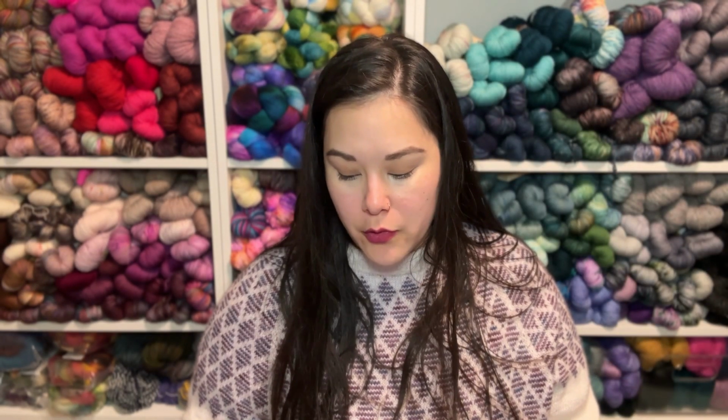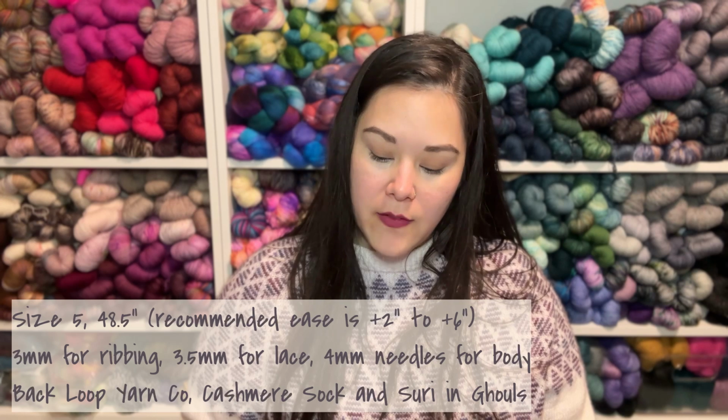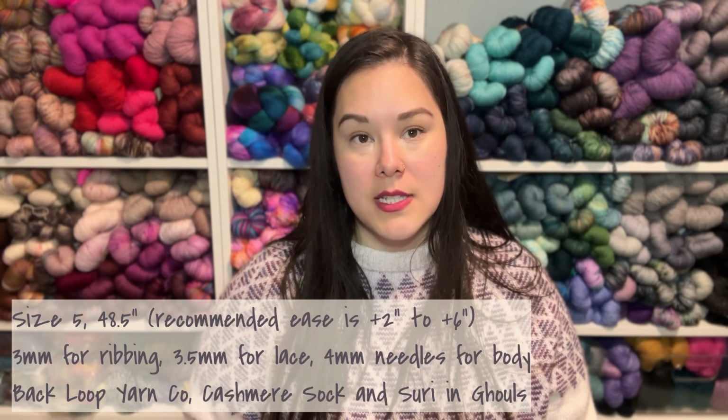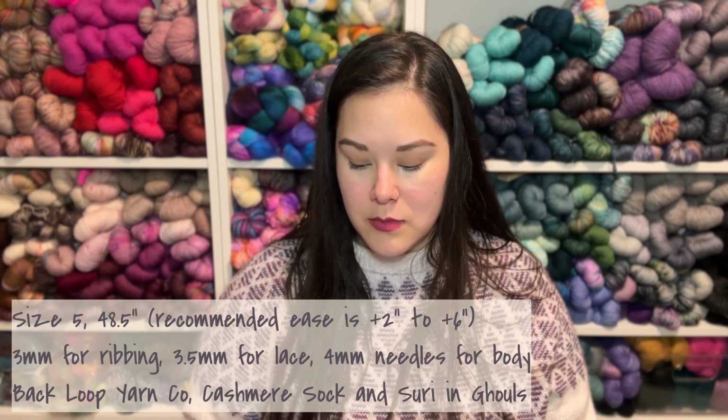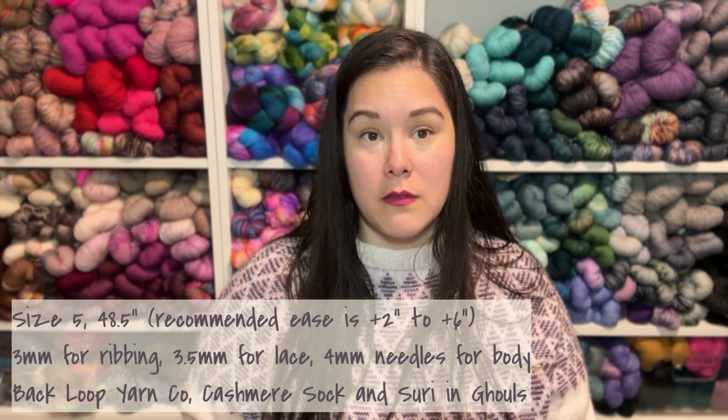I've also made some great progress on this. Oh, sorry. Let me give you this info for the Wood Anemone. It is a size 5, 48.5 inches. Recommended ease is just 2 to 6 inches. That's a little less, 1.5 inches for me. 3mm needles for ribbing, 3.5mm needles for lace, and 4mm for body.